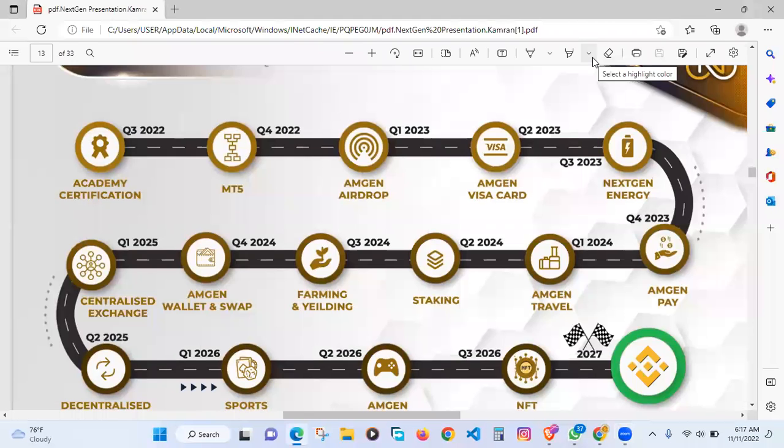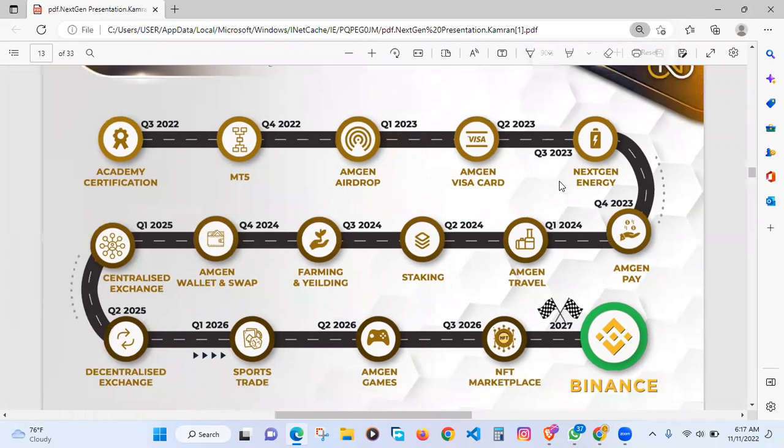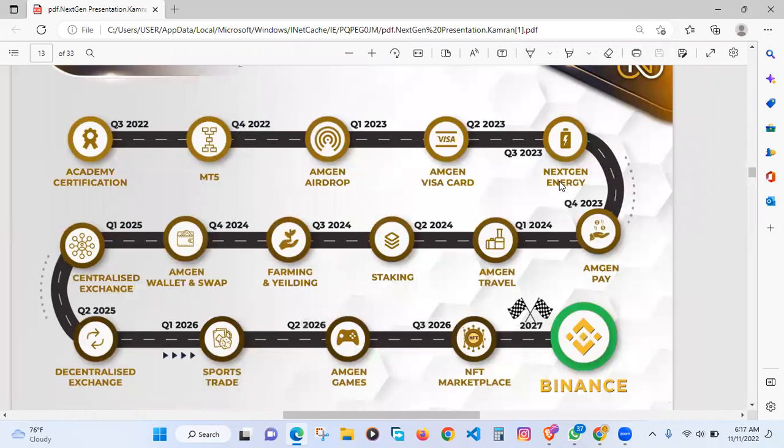Hello, I just wanted to share with you what the roadmap for AMGEN will be like in the next 1 year, the next 2 years, the next 3 years. AMGEN is a token that is owned by NextGen, and NextGen is an academy platform that offers ordinary individuals the opportunity to learn how to trade and make money from the Forex and crypto markets, leveraging tools that are not necessarily available to retail traders.